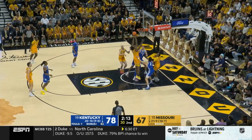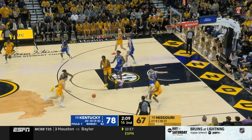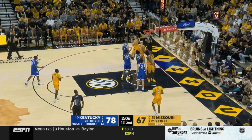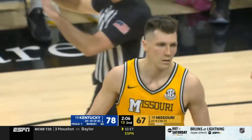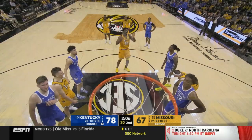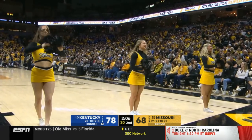Warwick. Gray there to clean it up. Very nearly 3 seconds. Grill behind the back. Gray fouled, and he's going to the line. Good job by Gray, keeping that alive. Gray started his college career at South Carolina. Spent 3 seasons with the Gamecocks.